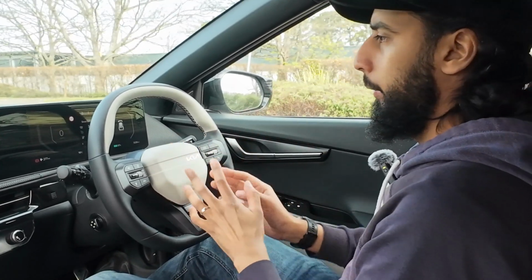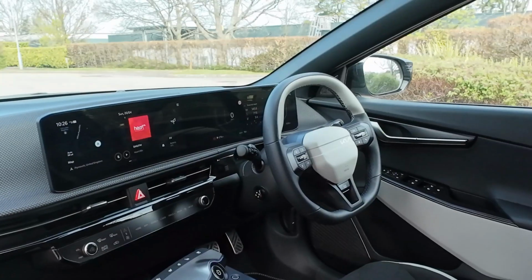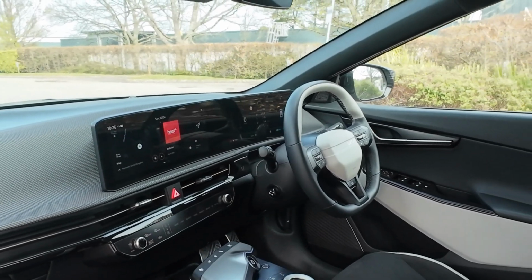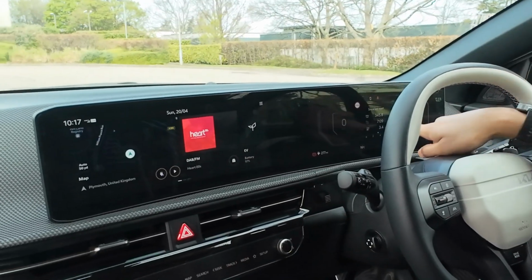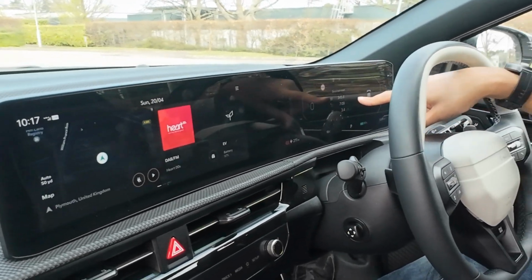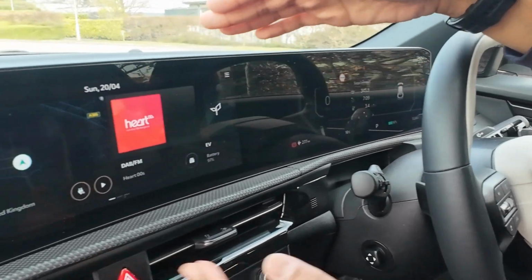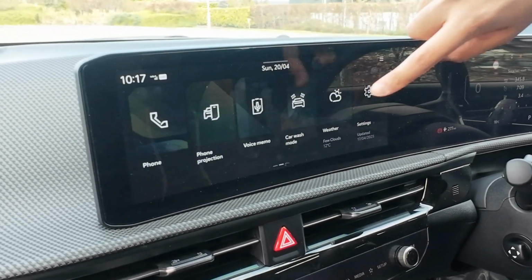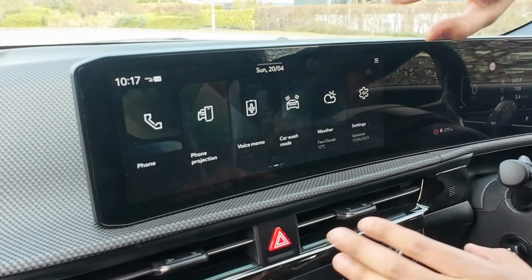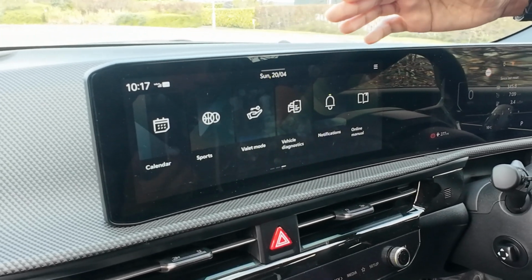So that's quite good. I'll talk about these screens because you've got these two curved screens over here. Both are 12.3 inches, and you get the driver instrument cluster over here, which gives you a load of information. You can just see the sort of figures that I've been getting in terms of economy and driving figures and the amount of miles that I've done. And on this one is your infotainment system. So you've got your radio and everything on there. It comes in this dark theme. I quite like that because it means that in the nighttime, it's not going to blind you too much.